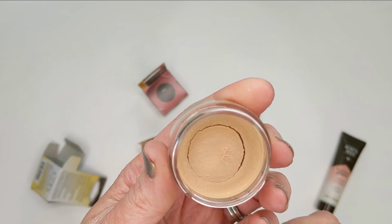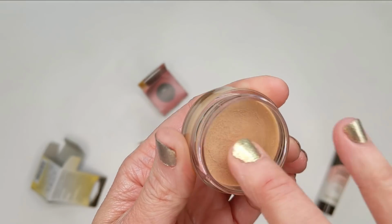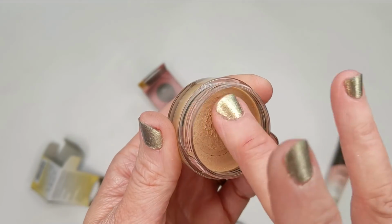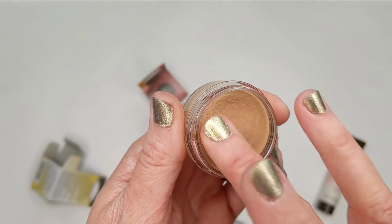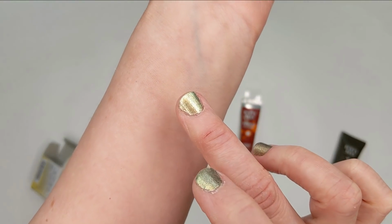Oh, it actually looks kind of dried out, but let me see. No, I guess it's not dry. That kind of scared me for a second there when I first saw that. Yeah, it definitely feels creamy. It almost feels like a lip balm though. It's kind of a little bit, I don't know how I feel about it. Let me just put some on my skin and see what happens. I'll just put a little right here.